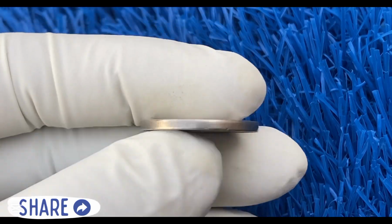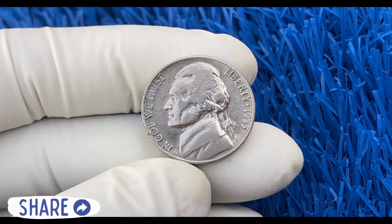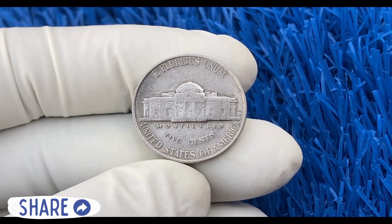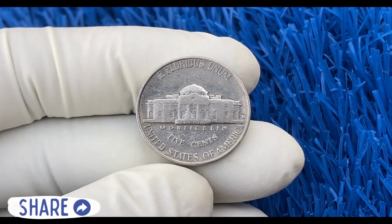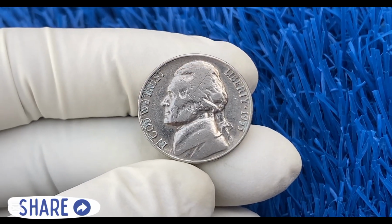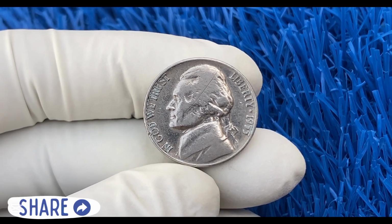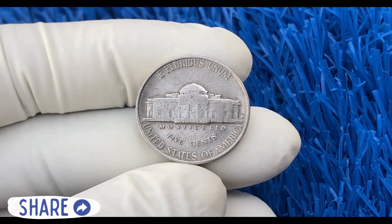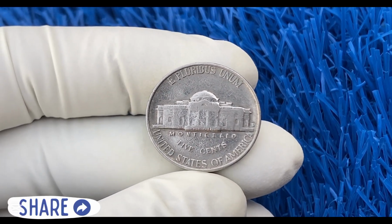Now let's move to the specific year 1955, a time when America was recovering and thriving from the impacts of World War II and the Korean War. The economy was growing, suburban life was booming, and the Cold War was starting to influence domestic and international policies. While all this was going on in the world of coinage, the U.S. Mint continued to produce the Jefferson Nickel, but with small differences that would eventually become major indicators of rarity value and collector demand.